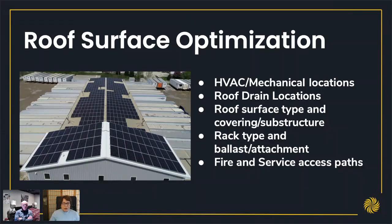Another thing that we need to know, mostly on flat roofs, is where the roof drains are located. There are some drains we can bridge over with our racking, and there's others that have large cages that kind of stick up, and those are a little more difficult. In any case, we need to allow for those when we're doing our planning. And then we do need to know very much the roof type and roof surface, especially on a flat roof. I think we've got a slide later of the different types, but depending on what the roof covering is, whether it's EPDM, membrane, or some other type of roof, that also affects how we do our design work.